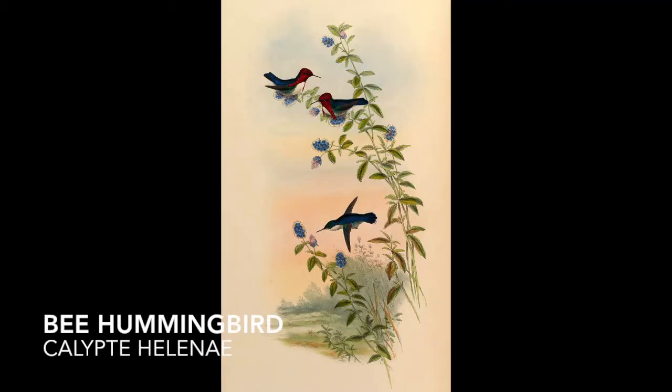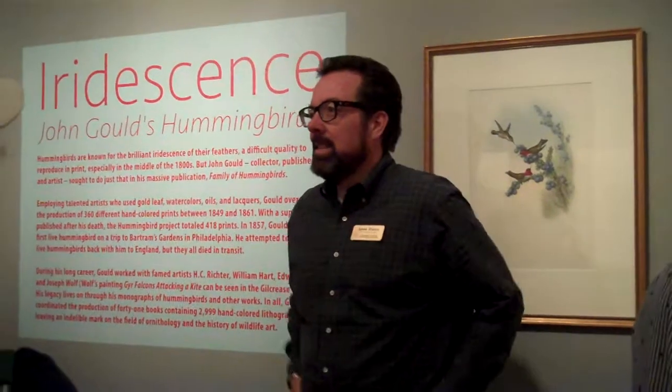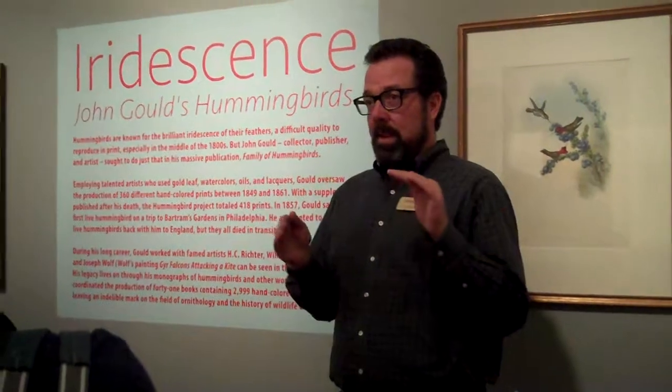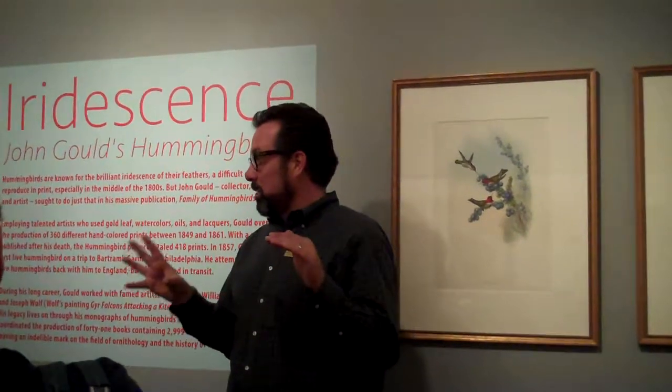Also similar to Audubon, these are, as well as they knew, life-sized. So there's the bee hummingbird, which is the teeniest, that's down there. There's the giant hummingbird, and that's, you know, about this big, and so you really can't compare by size. The other interesting thing that John Moore told me was that they knew where the hummingbird came from, and they knew plants that existed in that place where the hummingbird came from, but they didn't know exactly what plants the hummingbirds were feeding on.